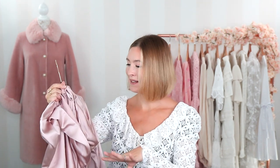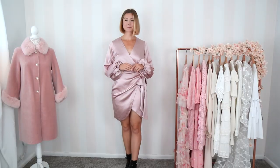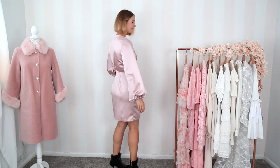So it does come with a large secure snap button on the side along with a tie as well. But actually on the inside of the dress, you can secure the wrap style from the inside as well, just so you have that extra layer of security. Because I don't know about you, but sometimes with wrap style dresses, if they don't come with something already pre-sewn shut to help me feel a little bit more secure, I sometimes am kind of put off by them. But these wrap styles are so comfortable and you feel at ease in them.